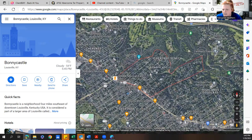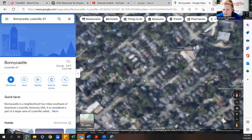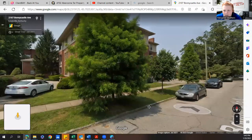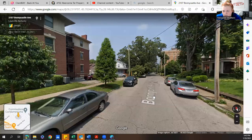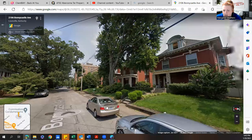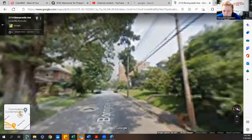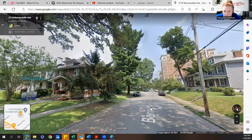Bonnie Castle. Okay, see, it's a little more densely populated. Let me go right on to some of these streets here. We're right on Bonnie Castle Avenue, and Bonnie Castle does run off Bardstown Road, which is a pretty busy road, but a very popular area. So you can see the density is a lot more. We're going to have a lot more 2-stories. We even have some high rises over here, which we consider high rises now. I know people from New York probably wouldn't, but they're more than 3 stories. Let's say that.